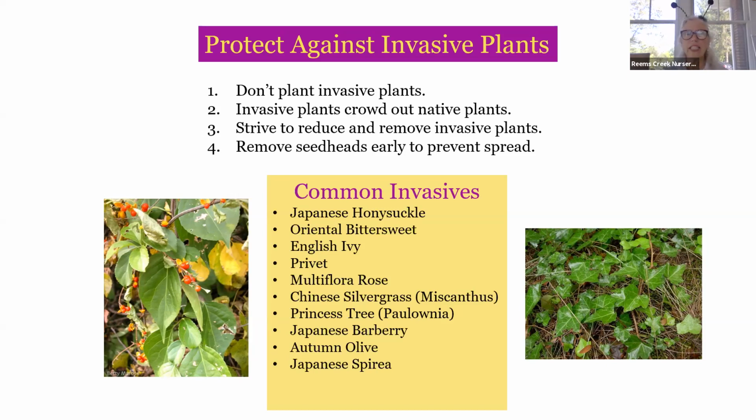Princess tree, or Paulownia, is that tree. You'll see it along the interstate. It kind of looks like a wisteria flower pointing the opposite way, but it's a tree. Japanese barberry is also an invasive because it can drop seeds. I do have one in my yard. I'm intending to dig it up. It has not dropped seeds in my yard. I haven't found any babies, but nonetheless, it does show up in the woods. Autumn olive is another one. Japanese spirea is another one. And this list came off a brochure I'll show you later, but it's for Western North Carolina. So all of these are found in Western North Carolina.